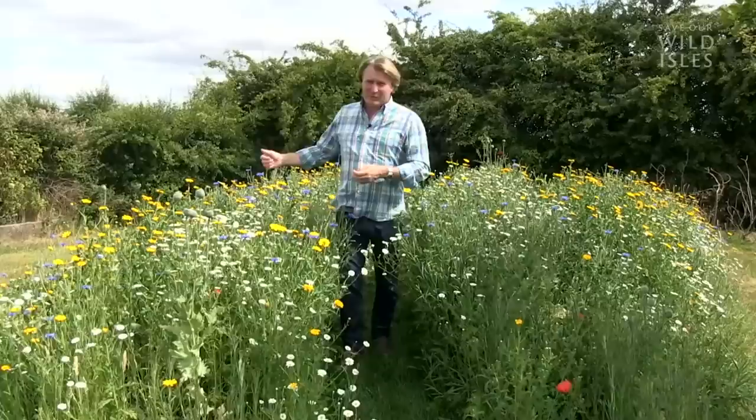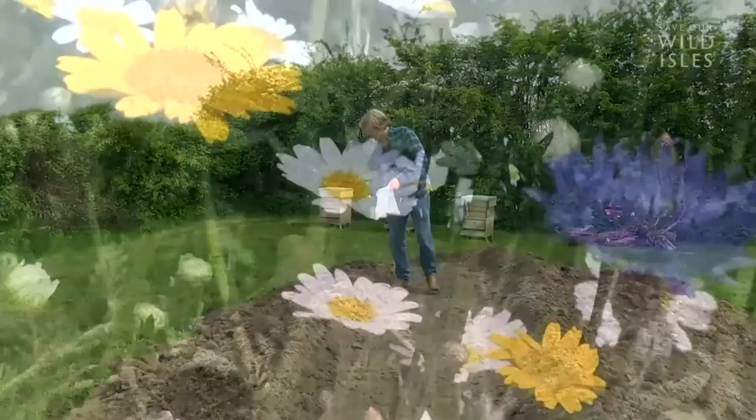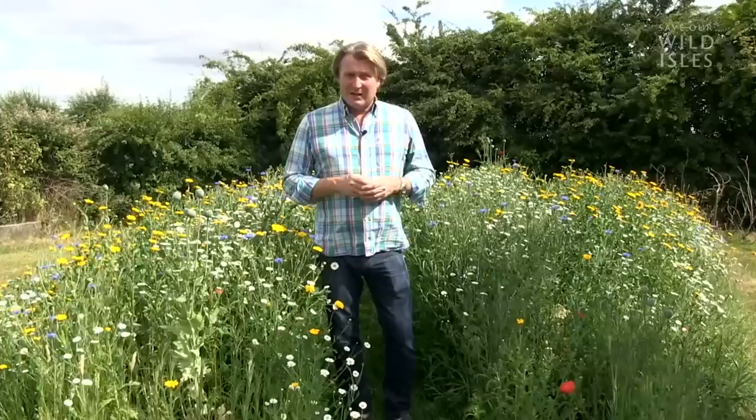This is my little wildflower mound that I've grown. I put the seeds down early in the year, and I just wanted to show you how much it's thriving. There are so many fantastic plants that are in bloom, such a mix of colours and textures, just all in one space. This specific wildflower mix contained 25% native annuals, 25% perennials, and 50% low maintenance grasses that could be left to grow without any maintenance.